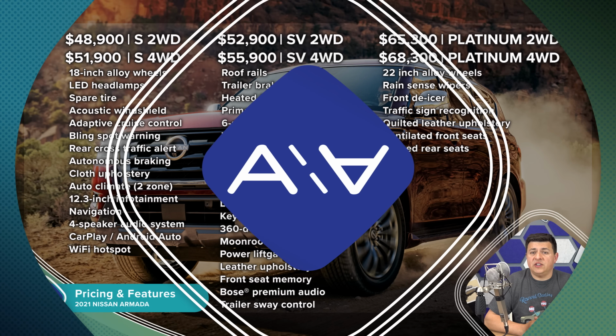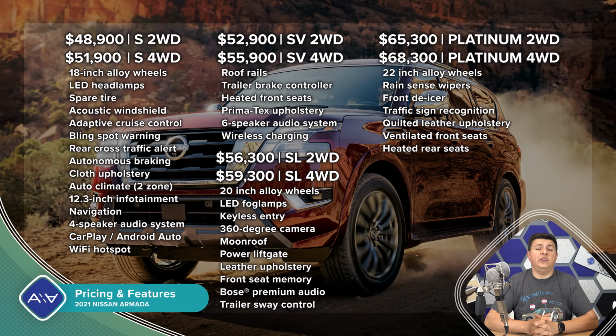Until we see the next generation Nissan Armada, widely expected for the 2024 model year, this generation is strongly focused on price and value. The 5.6-liter naturally aspirated V8 is standard. It produces 400 horsepower, which is definitely pretty healthy, and it has a relatively low sticker price of $48,900. It's easy to see why the Armada is more popular than something like the Toyota Sequoia when you take a look at the price tag.